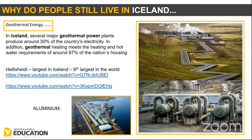And then in terms of the hot water, the hot water goes a different way. So geothermal energy is actually the steam from the superheated hot water that drives the turbines that produce the electricity. So I hope that's answered that particular question. If you want to know more about it, these two YouTube clips are brilliant, absolutely brilliant. And it will give you loads and loads of information on geothermal energy.